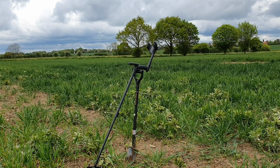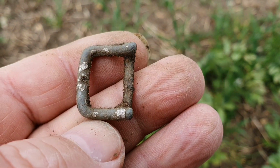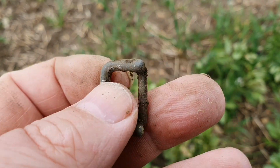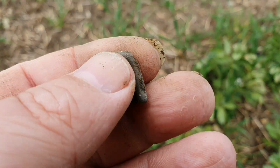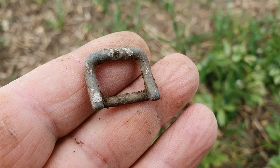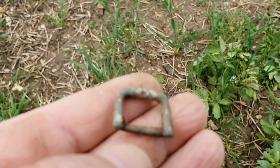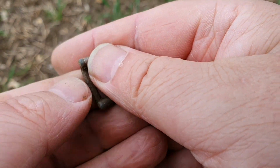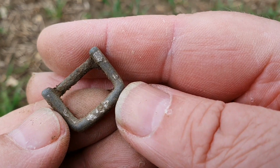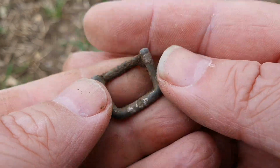Here we go, folks, got our next target, and it is another little buckle, but this one's more modern, and as you can see, it was at one time silvered, but that's a lot later one. I should imagine probably part of horse equipment or horse tack, maybe some kind of saddle strap or saddle attachment buckle. Anyway, we'll carry on.